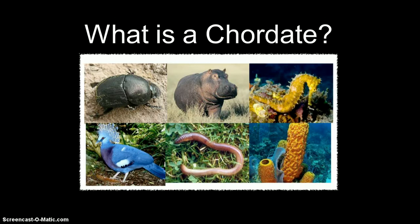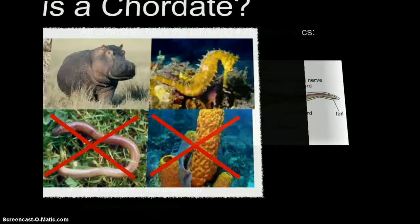You might be wondering, what's a chordate? Well, before I tell you what a chordate is, let me tell you what a chordate isn't. Bugs are not chordates, worms are not chordates, and sponges aren't chordates either. The remaining animals you see, along with about 75,000 other species, do belong to the phylum we know as Chordata, or chordates.